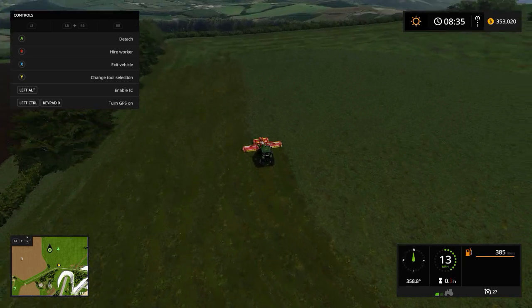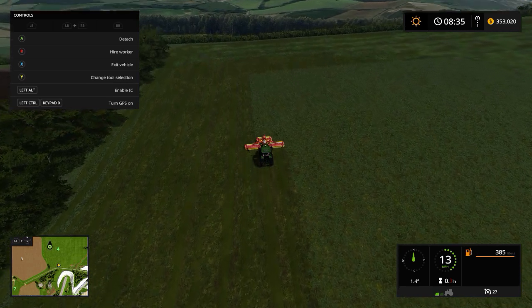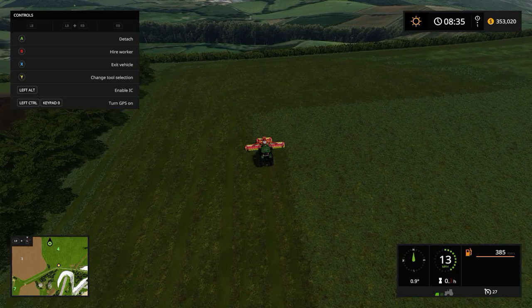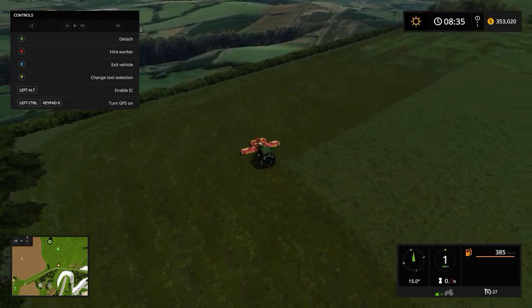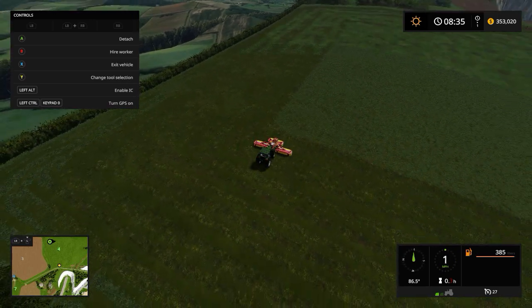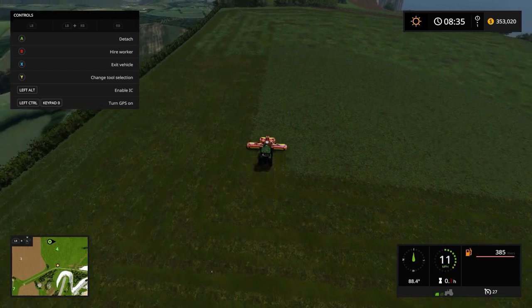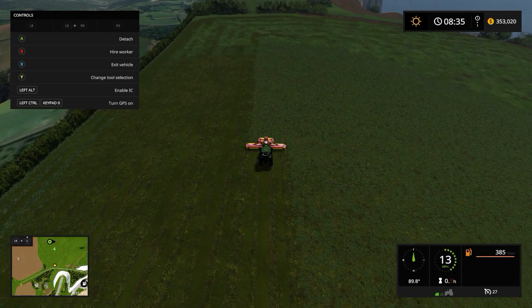In fact, not even sure how to activate the trailer assist on this thing. I think it's the button over here, but I'll wait until one of them shows me how to do it one day. I don't want to hit anything and mess something up. It's bad enough that I run into stuff, right?